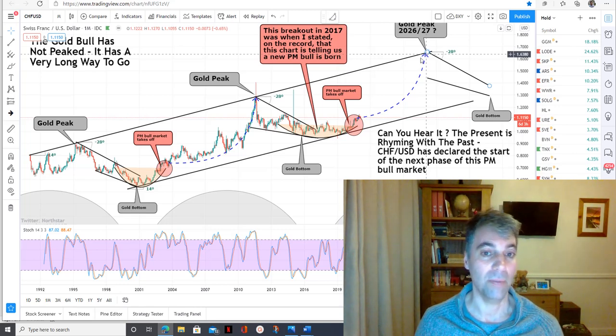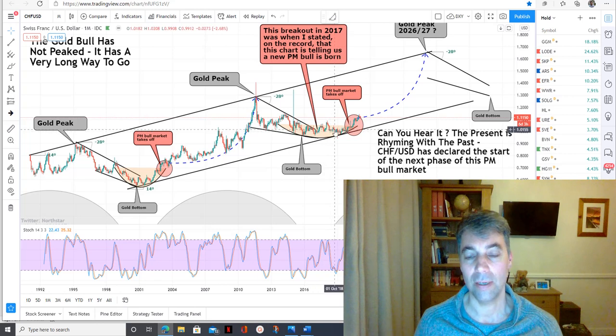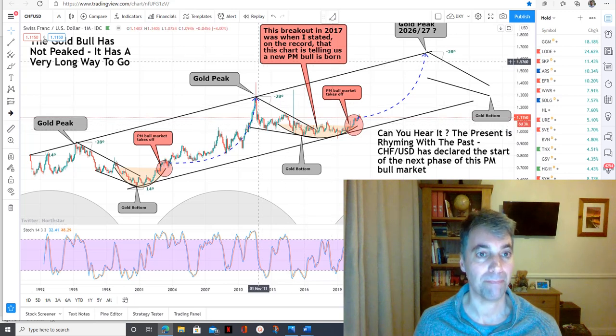So that's about as much as I can say on that, except that since I first posted this chart several years ago, it's been doing exactly what I forecasted it would do. So at this moment in time, I've got no reason to assume any problems with it. Okay, so let's take a look at uranium.